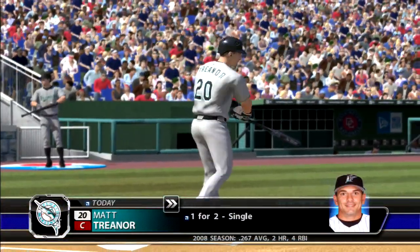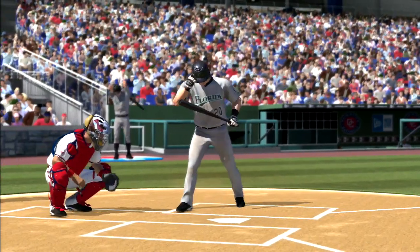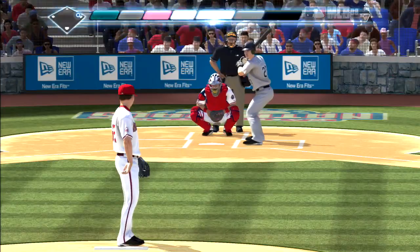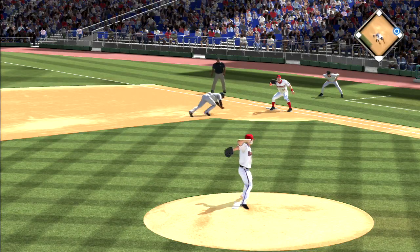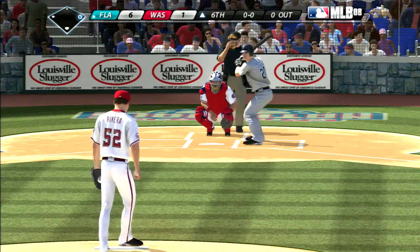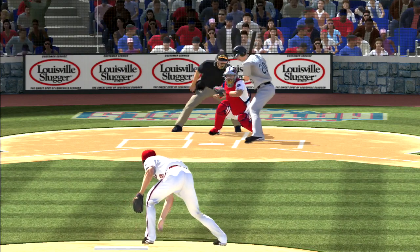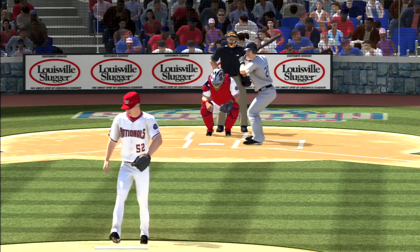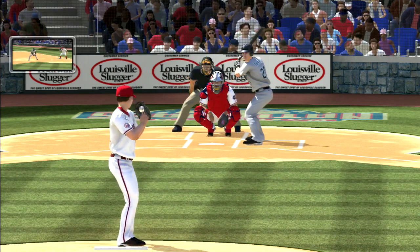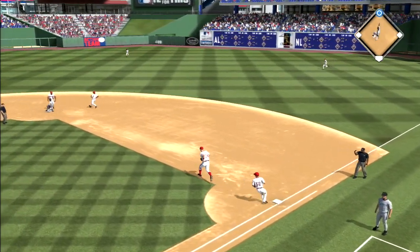Matt Trainer will be the batter, 1 for 2 thus far. Now a move over to first. Has to dive, but he's back. And that misses inside 1-0. And this is where you need that sinker to do its thing. The 1-0 pitch. On the ground down the first base line. And they've got a man caught in the rundown.